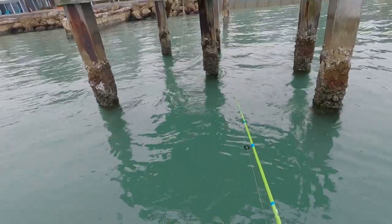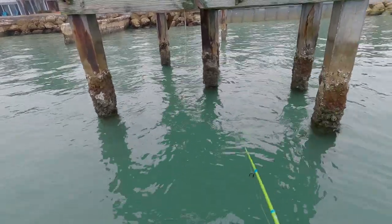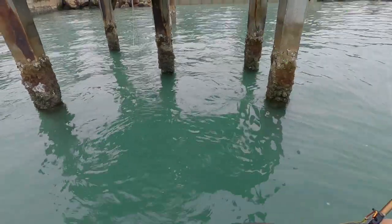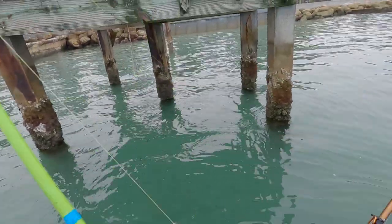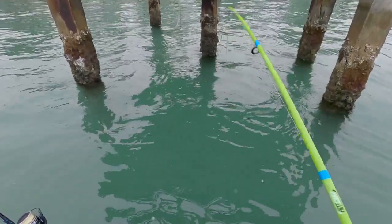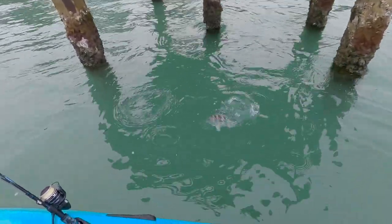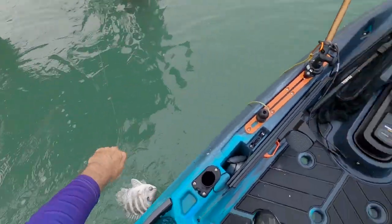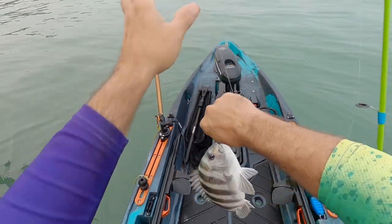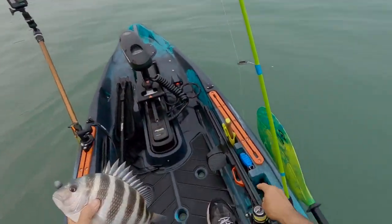Oh, there he is. He got me hung up on something. Dang it. There he is. Oh, that's a good one. That's a good one there. What the heck? That's not a sheepshead, is it? It is a sheepshead. Look at that. Second drop, we got us a sheep, baby. We got us a keeper sheeper. Second drop, keeper sheeper.